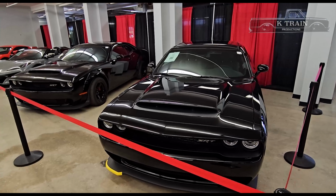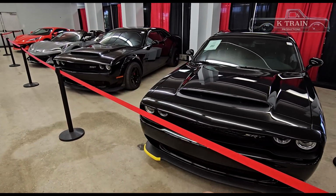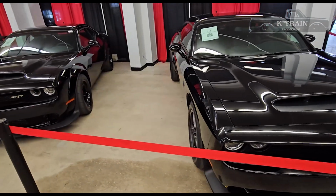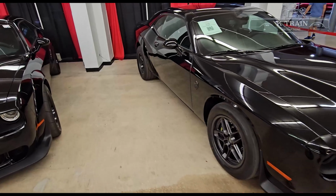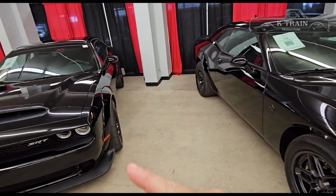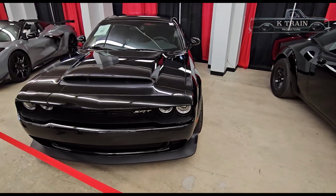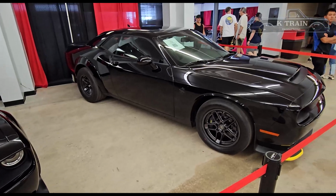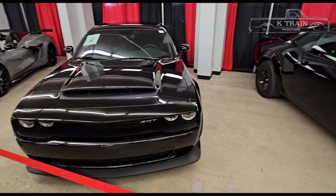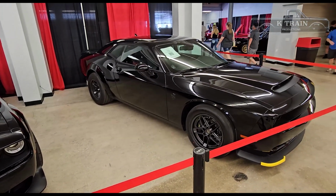All right, here you have matching VIN Dodge Demons. You have the Demon 170 over here, and the old Demon from 2018 over here. In this auction, these cars will be split up. The reason you can tell the difference between the 170 and the old Demon is that the 170 does not have the fender bulge in the front, unlike the original from 2018. But everything else is pretty much the same. Of course, the engine has more horsepower. But Dodge Demon VIN matching set going up for auction today at Barrett-Jackson.